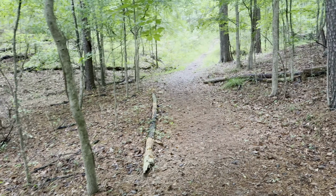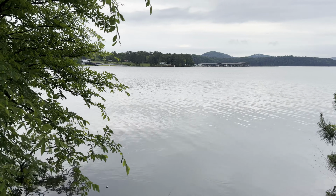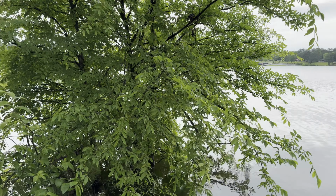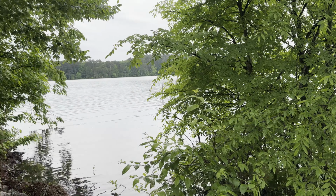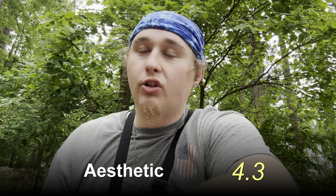No spectacular views. The site on the lake we're on, the lake views are decent enough. Overall, I'm going to give it a 4.3 out of 5. All right, solid B for aesthetic. I think it's nice. It's not trashy, but it's nothing amazing as far as campsites go. So there you go. Now we just got to wait for those fishing scores.